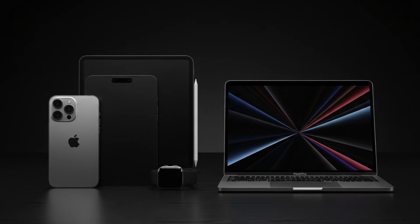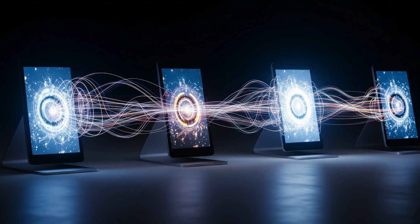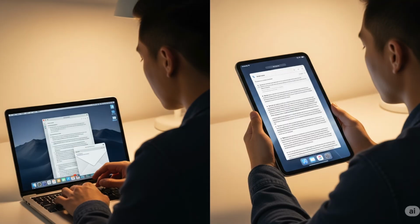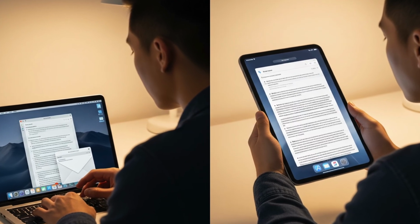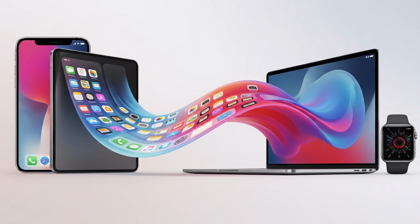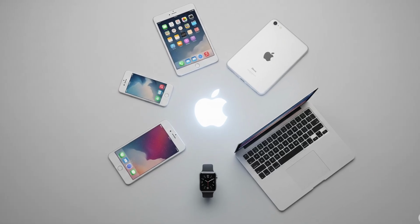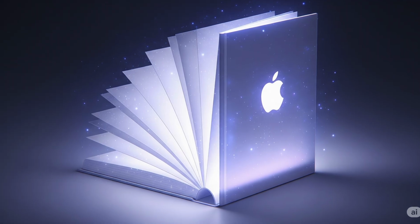When you step back and look at all these updates, from the unified design of liquid glass to the pervasive intelligence that works across devices, you see Apple's true goal. It's not just about adding features to a single product. It's about creating one single, cohesive experience. An action you start on your Mac can be finished on your iPad. A call that comes to your iPhone can be answered on your watch. It's an ecosystem that is smarter, more beautiful, and works together more seamlessly than ever before.